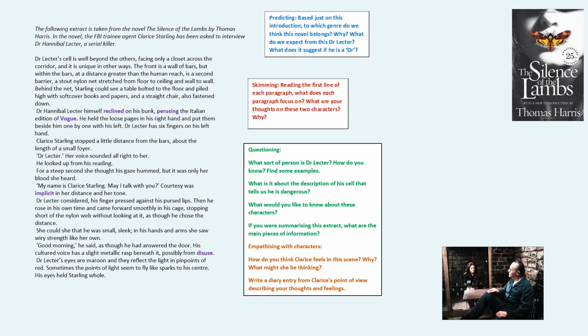If we were empathising with the characters, so trying to understand how they feel in this situation, we might think about some of these considerations. How do you think Clarice feels in this scene? Why? Why might she be feeling like this? What might she be thinking? Write a diary entry from Clarice's point of view describing your thoughts and feelings.